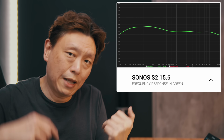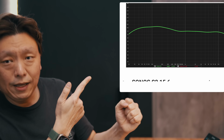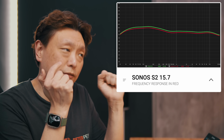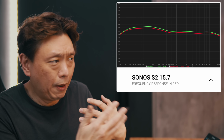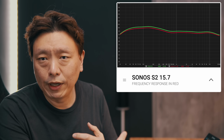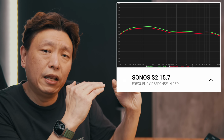So what happened was I applied 15.7, updated the firmware version, and ta-da! The red curve is 15.7 on the same setup, on the same day, maybe about an hour and a half apart after I did all the updating and all the measurements. So you will see that actually the red curve sits a little bit lower.